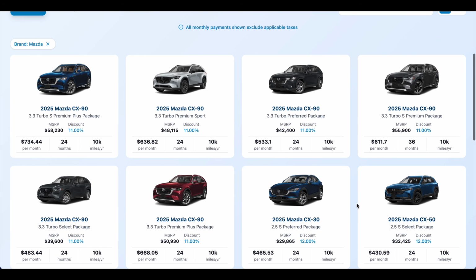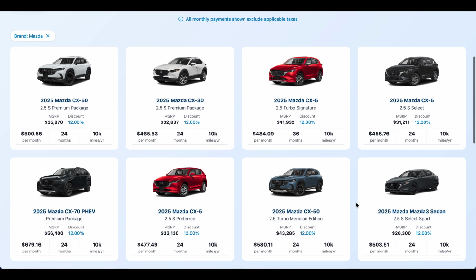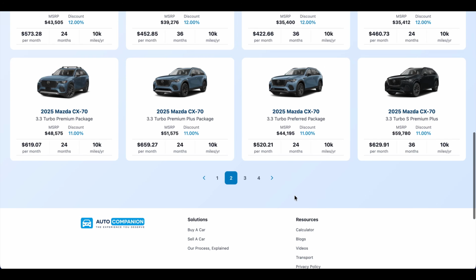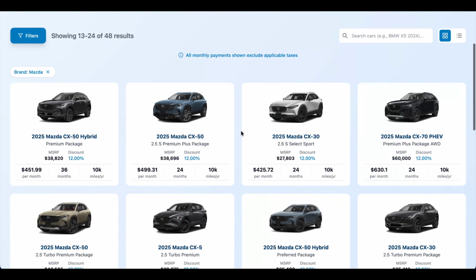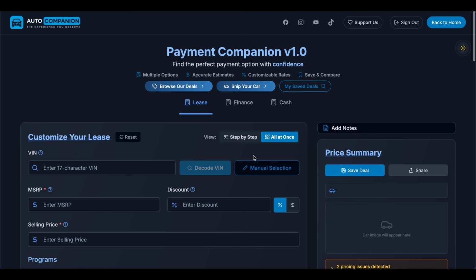Of course, he has similar savings on other Mazda vehicles like the CX-30, the CX-5, CX-50, even the hybrid models, and even the Mazda 3. All of these products I absolutely do recommend, especially the CX-5. That's been a go-to recommendation for several years now. And it's truly one of the most refined vehicles in kind of like the economy car segment. You're getting like a pseudo luxury car when you go with some of these Mazdas.